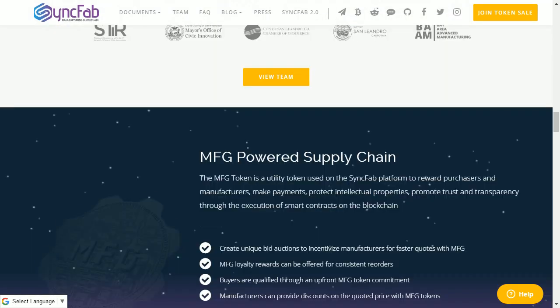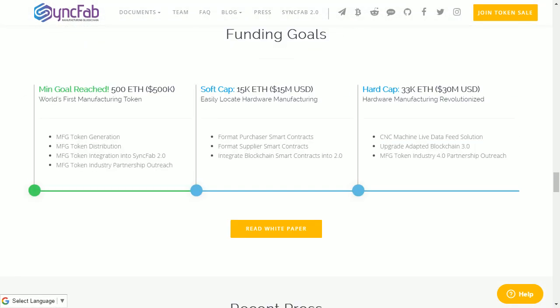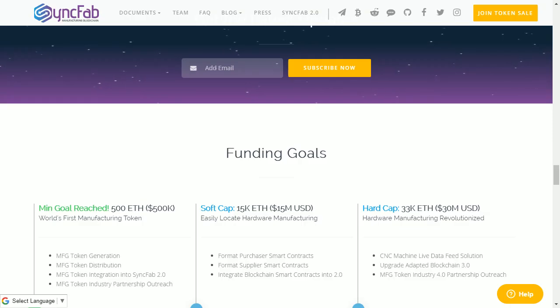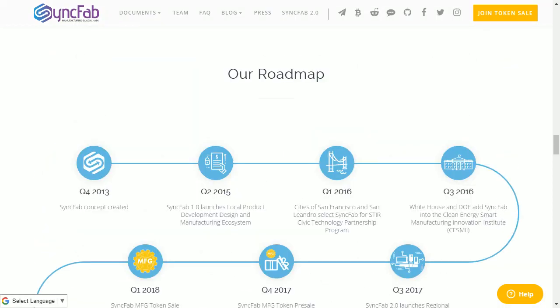But back down to their actual goals here. The hard cap is 33,000 ETH, and that's roughly just shy of 30 million at today's ETH prices. They've done a private ICO, if you want to call it, or raise. Soft cap has been reached, or it's going to be reached for sure, and they're on the fast track here.